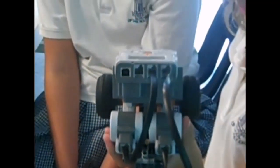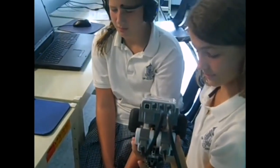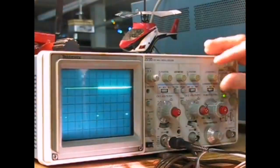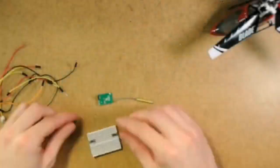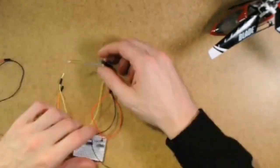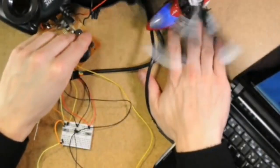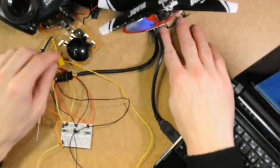Our software has already been used in classrooms across the country to help students do things like control Lego Mindstorms robots and practice focus and concentration exercises. Puzzlebox has been producing custom-modified helicopters for brain control for over 2 years. We have published step-by-step how-to guides, complete with videos and parts lists.